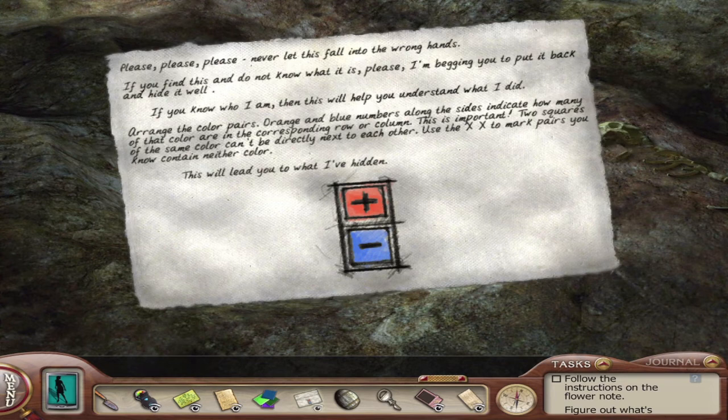Arrange the color pairs. Orange and blue numbers along the sides indicate how many of that color are in the corresponding row or column. This is important. Two squares of the same color can't be directly next to each other. Use the XX to mark pairs you know contain neither color. This will lead you to what I've hidden.